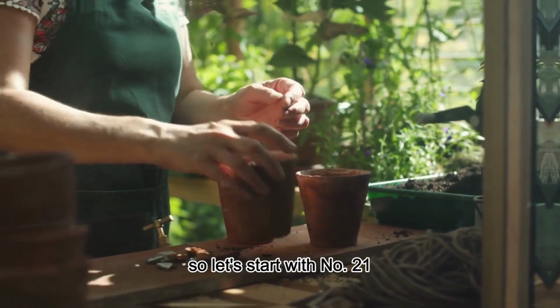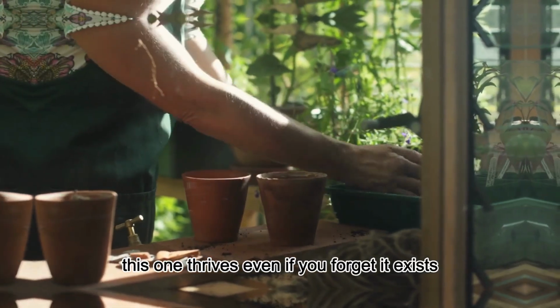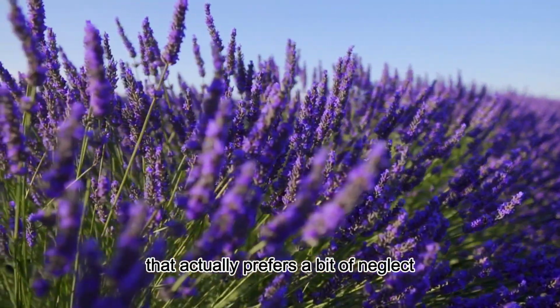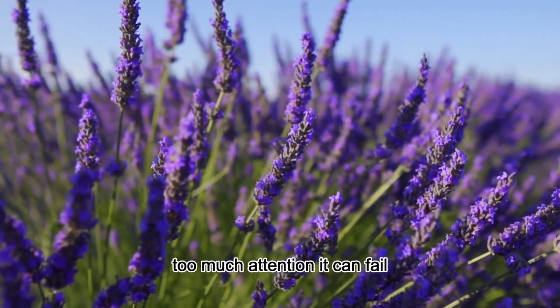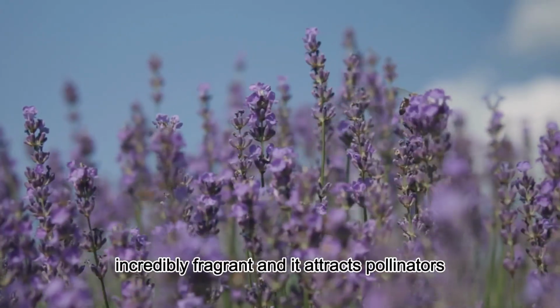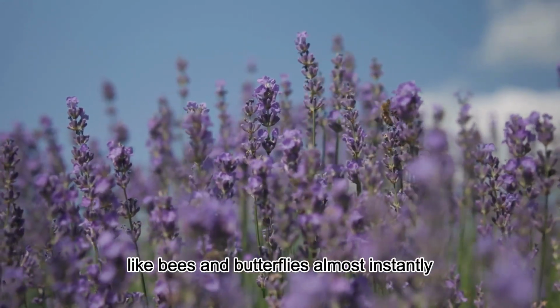So let's start with number 21. This one thrives even if you forget it exists. Number 21. Lavender. This is one of those plants that actually prefers a bit of neglect. Too much water? It struggles. Too much attention? It can fail. But give it sunlight and a little space, and it just keeps going. It's drought-tolerant, incredibly fragrant, and it attracts pollinators like bees and butterflies almost instantly.